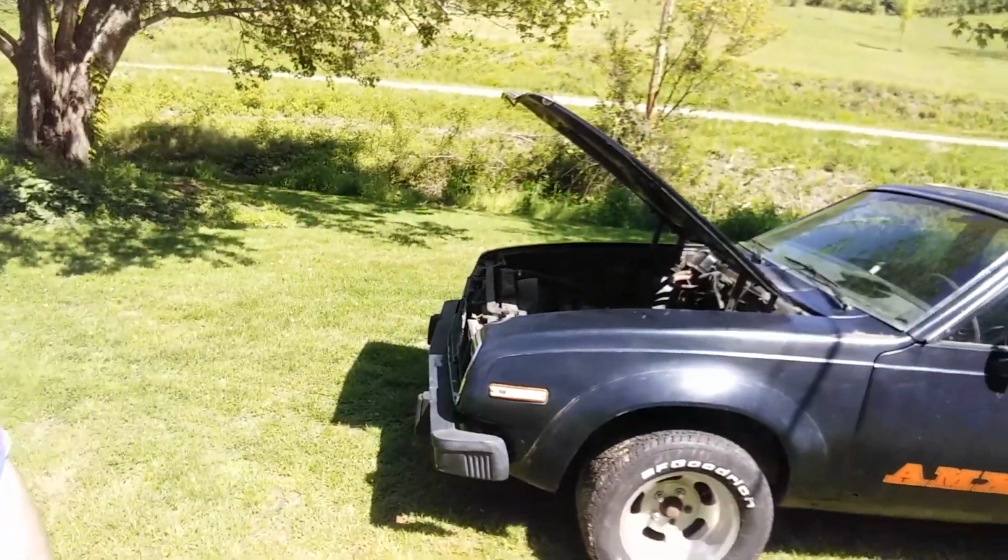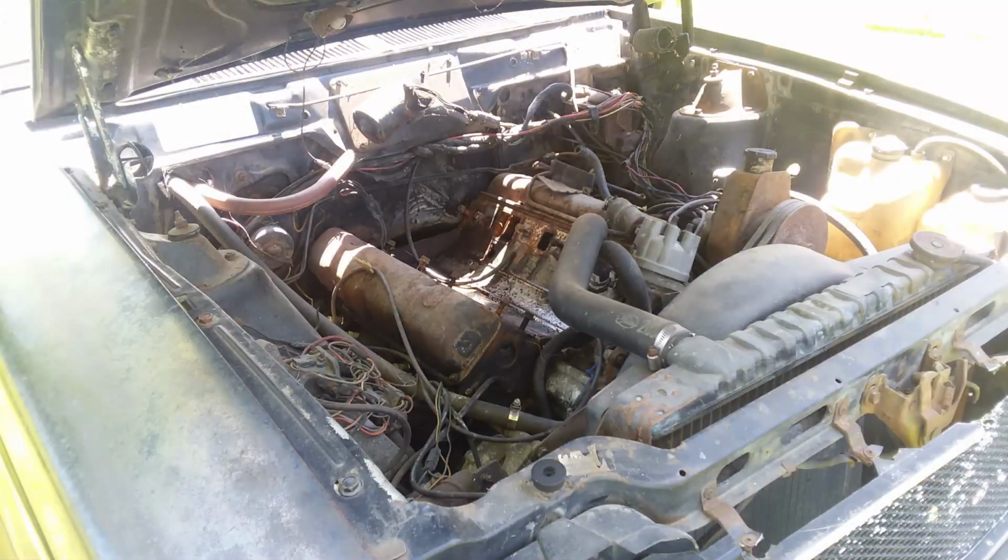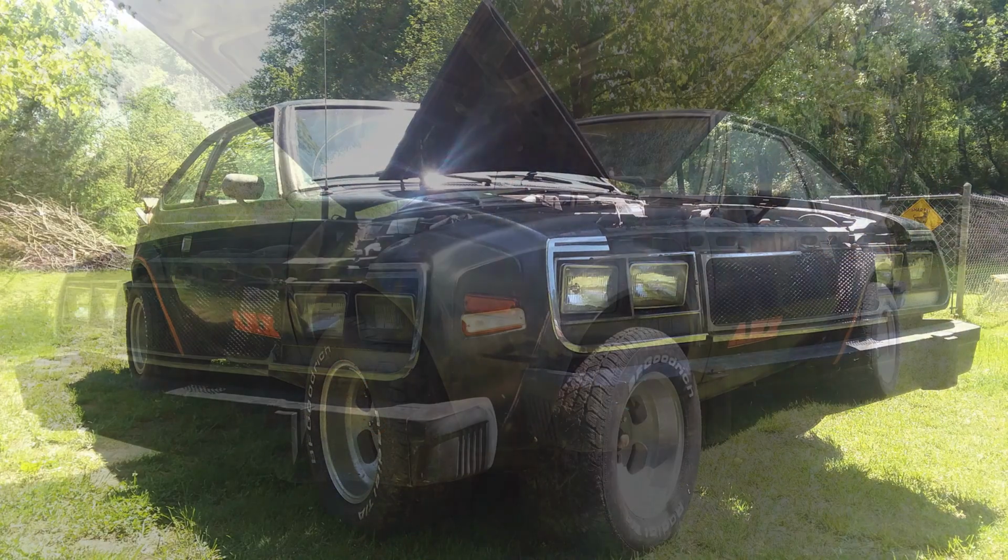Hey, look at how cool it is. So cool. This thing is certainly not perfect, but it has some awesome potential.